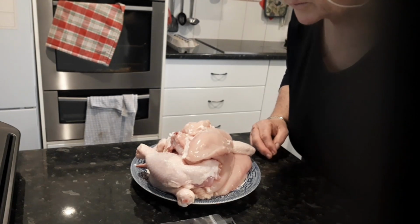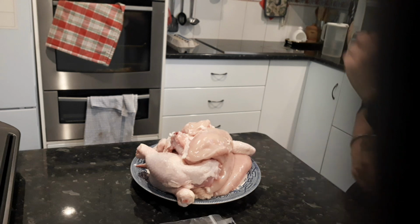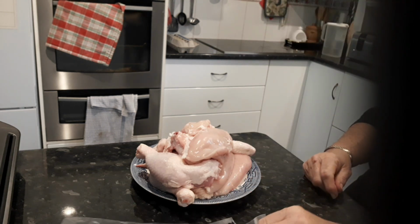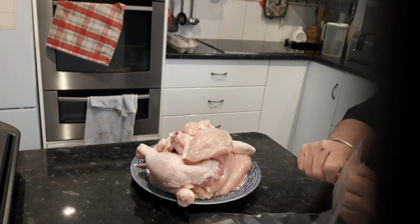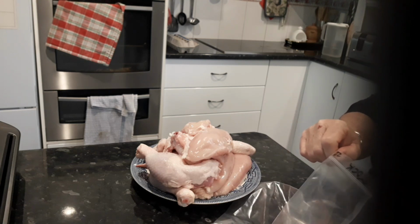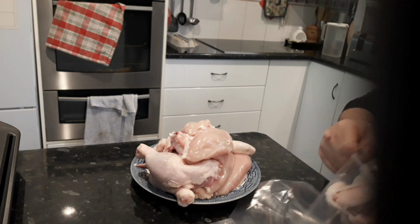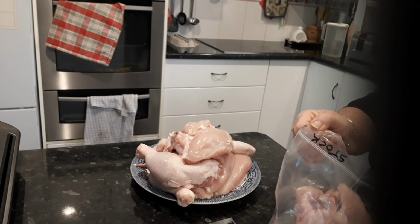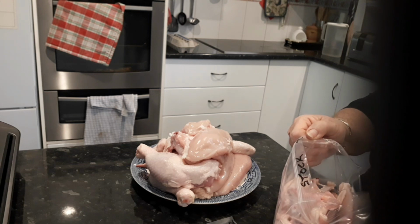Okay, so that's the other chook done. Now what I've got here are vacuum bags, and I've got one Ziploc bag, which is what I will put the chicken carcasses in, and I will freeze just like this. Now this will go when I have enough to make some very nice chicken stock.